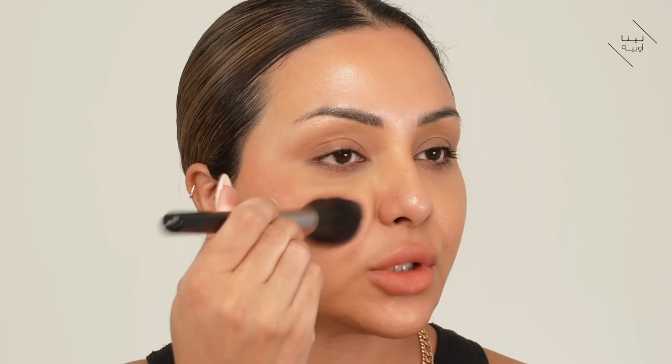Hopefully you can see, on this side there's nothing, and then on this side I'm just pressing it and flicking. I don't want a lot. I really, really don't want too much there. I'm going to put it onto the other side as well now.